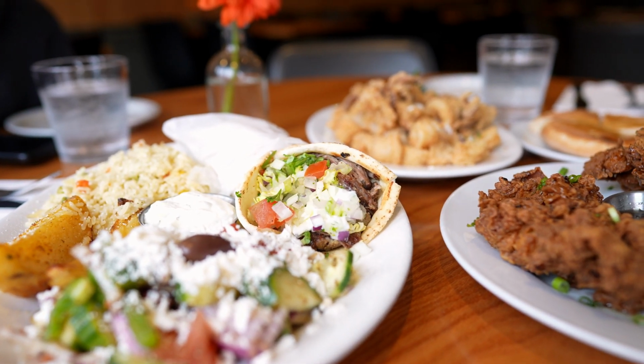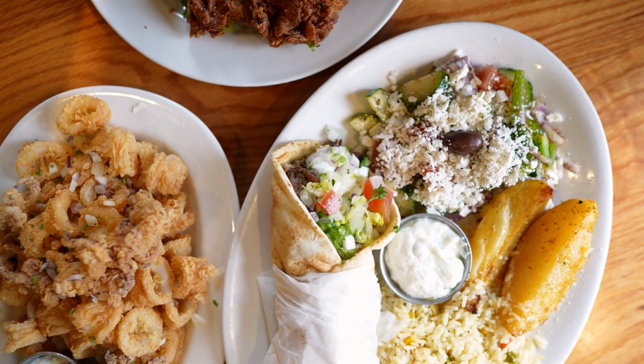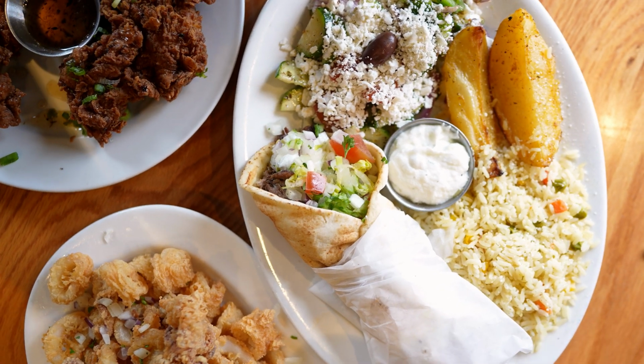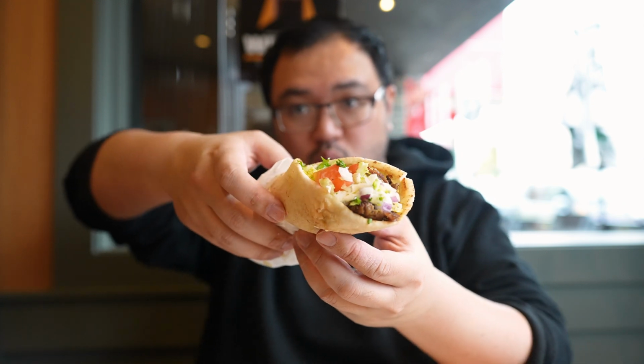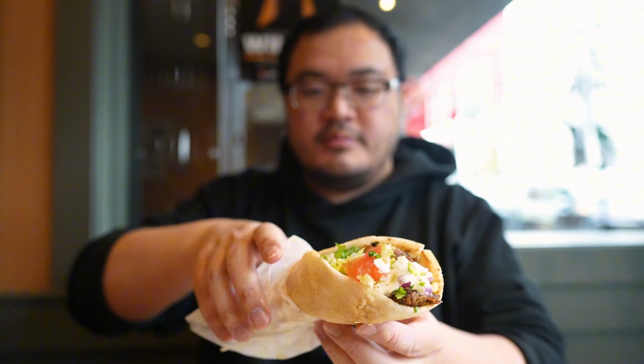It's slow roasted lamb wrapped in a pita, topped with tomatoes, lettuce, onions, and tzatziki sauce. Now, I don't know if I pronounced that properly, but we are gonna keep going. Now, if you are a big eater, this is for you. It's a very, very hearty meal. Alongside the wrap, there's rice and potatoes, so you're definitely gonna be full.